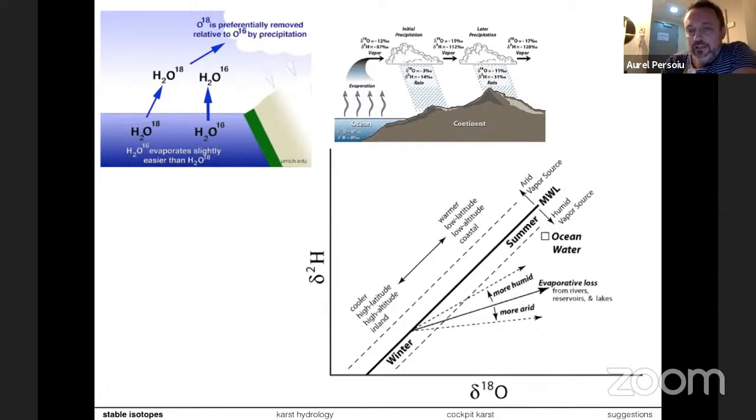So the basic idea would be that if we collect stable isotopes in precipitation for 2 or 3 years, and we plot them on a delta 2H versus delta O18 diagram, we can understand, partly at least, the source and the travel path of that moisture.